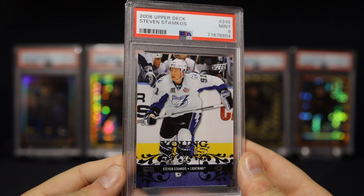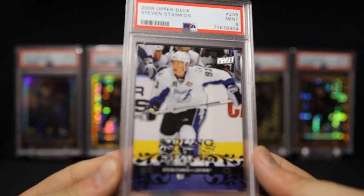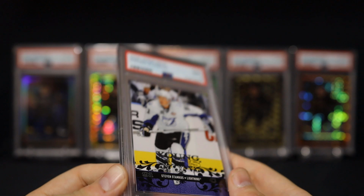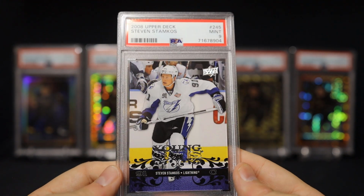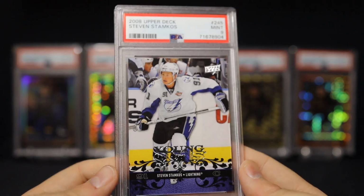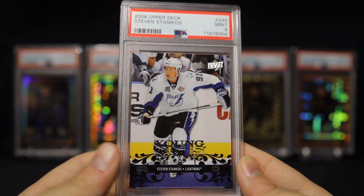Here we got a Steven Stamkos Young Guns. That's PSA 9. So a pretty important card, first overall pick. He's got over 500 goals, over 1,000 points, had a 60-goal season, and he's won 2 cups. So naturally his hobby prices are barely anything because that's just how the hobby works, I guess. But yeah, he's had a great career, so Stamkos, I think, is a very collectible player.